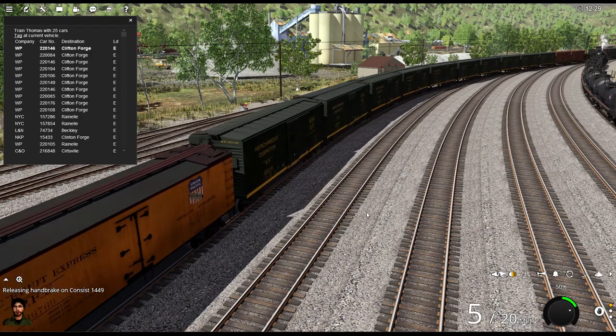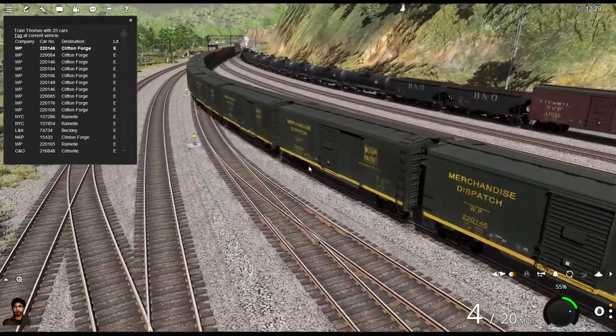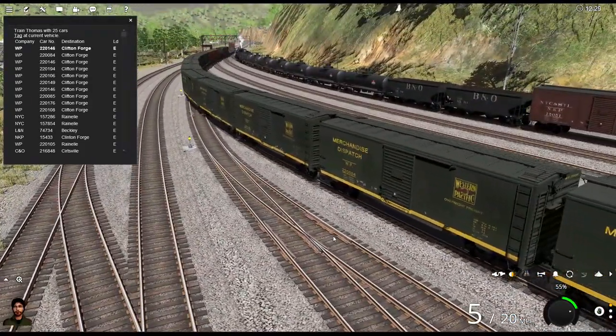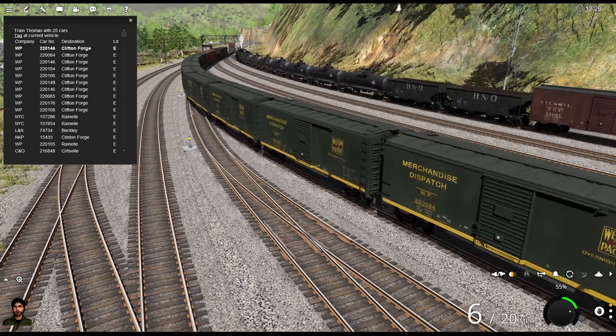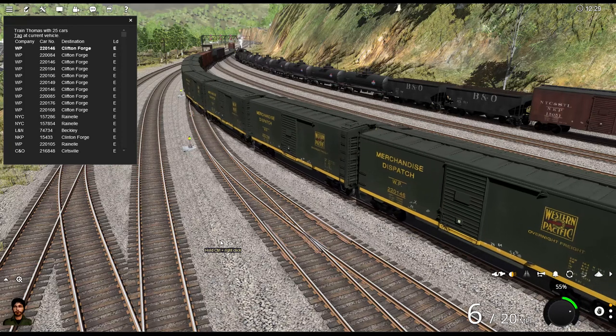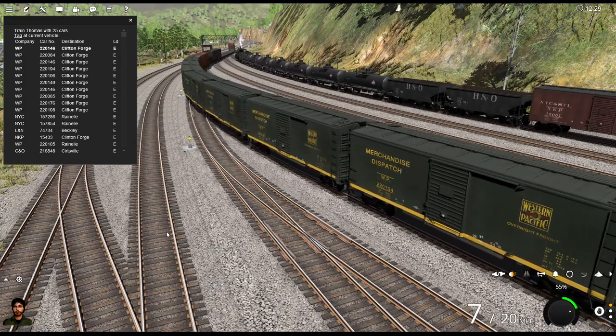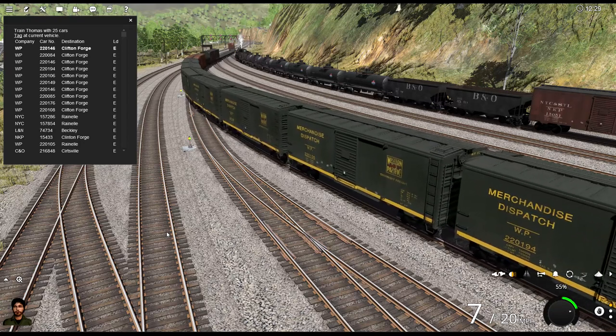There we go. Give it a little more throttle. And there's the frog we're going to clear. All of the Western Pacifics are all going to get pushed onto this track. The train becomes relatively short.